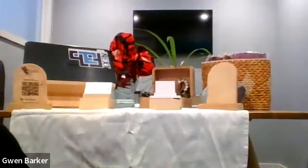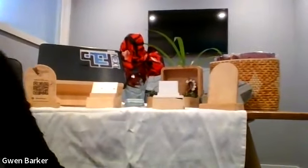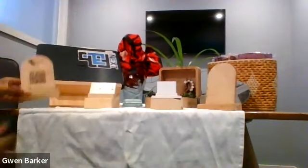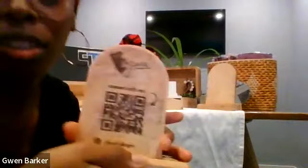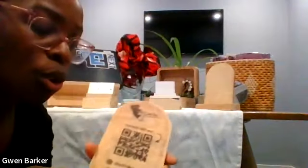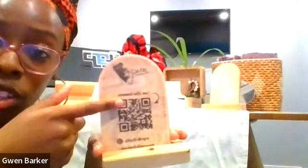Let me bring you closer. Okay, so this is what I've learned from craft fairs. This is a QR code signage that I have on my table. The reason why I had this made is because there'll be some instances where I run out of a product. And if you scan this QR code, it brings you directly to my website where you can order right then and there.